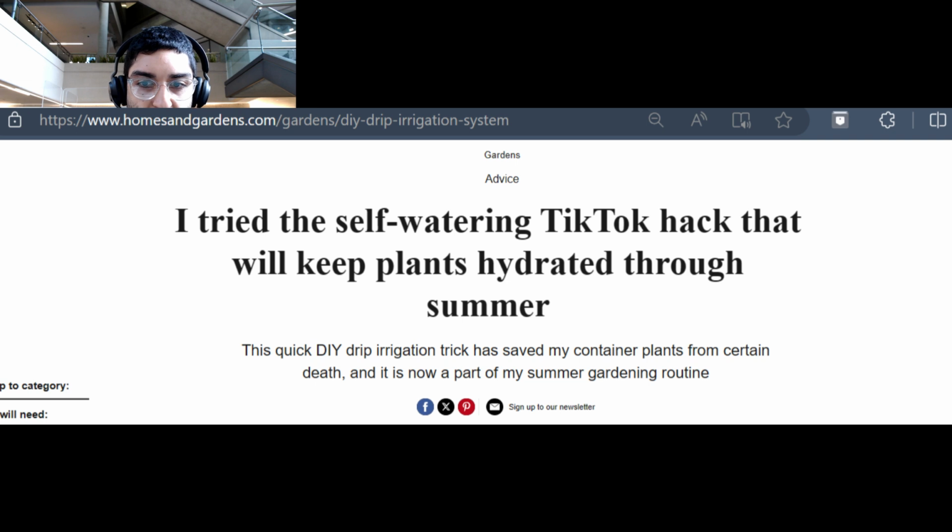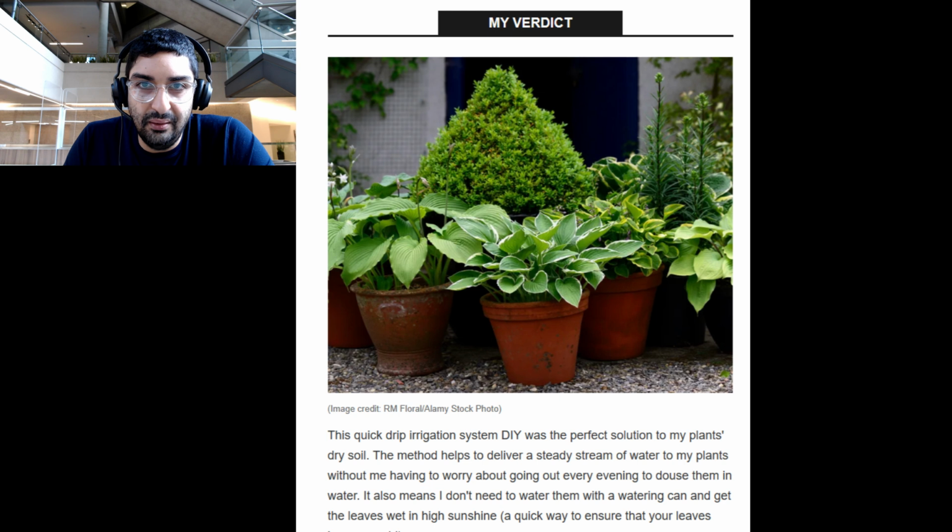Another article is by Homes and Gardens on irrigation systems, actually. So this one highlights a self-watering hack by having a water circulation pump involved, but it also has a few other tips like adding fairy lights or small art installations as well, not just greenery, to make it an overall better viewing experience.